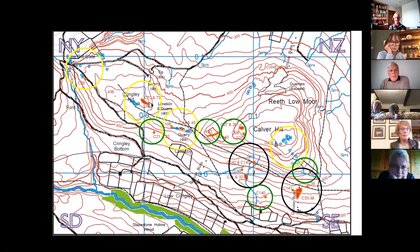The yellow ones tend to be near mines. These are mine shafts or mine workings, very shallow. There's some there, and the main workings are on the top here, and the bale, there's a bale there, there's a bale there which is difficult to find, and then this one here which is quite easy to find.